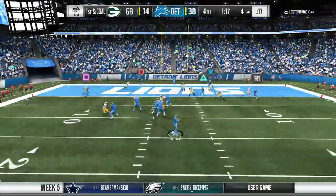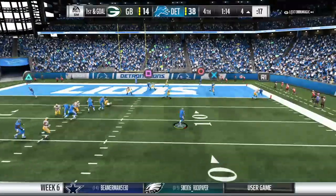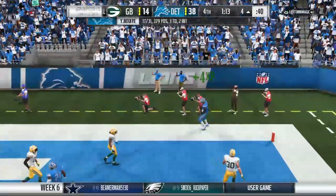That one looks like he'll throw here. Flushed out right. And this is incomplete.